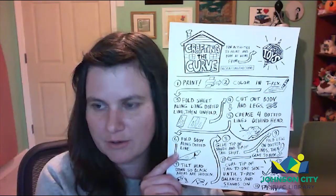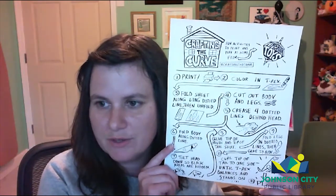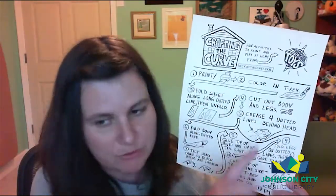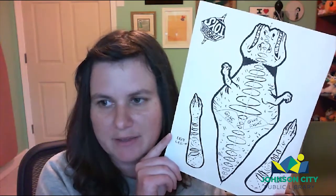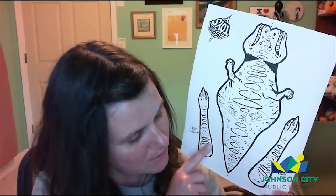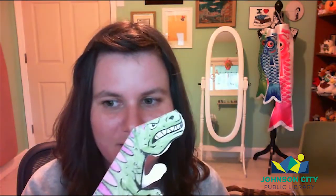You print out your instruction sheet here. It shows you what order to do everything in. You do have to have a printer for this one, but it tells you how to put your dinosaur together. And along with that, you'll print out your dinosaur, of course. And he prints out flat like this, and you can color it and cut it out, and then it has little lines that show you where to fold and places that show you where to glue. And so you'll follow those instructions that you printed out, and you will have your very own dinosaur before you know it.